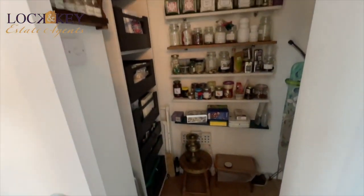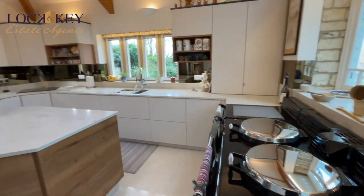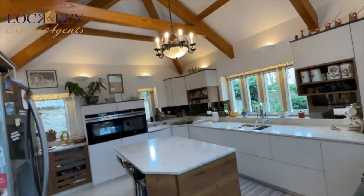You can just see where you can store extra bits. There's been no expense spared, and it does get better, guys. You're going to really enjoy this one. So, stunning kitchen, as you can see, with those vaulted ceilings and Velux windows.